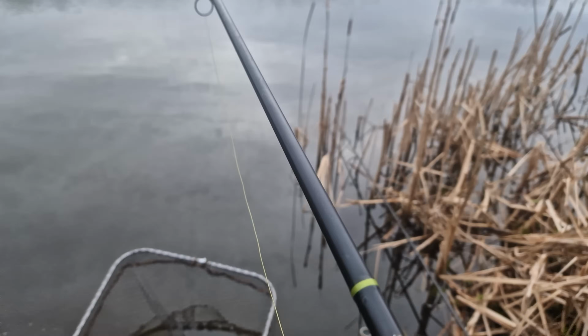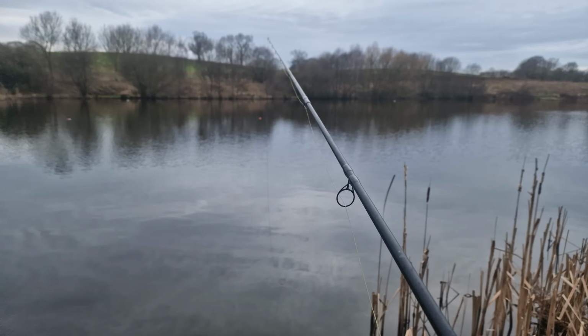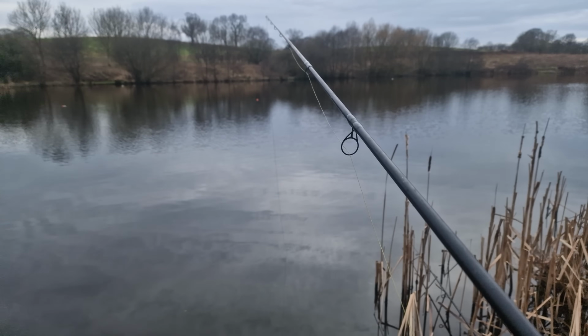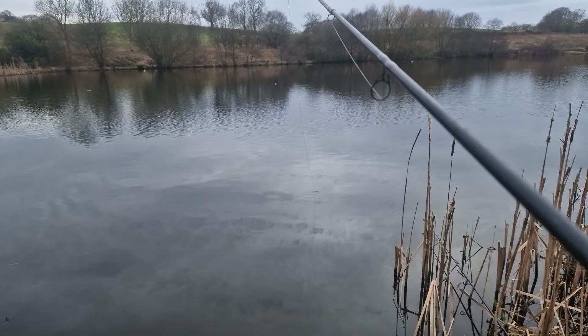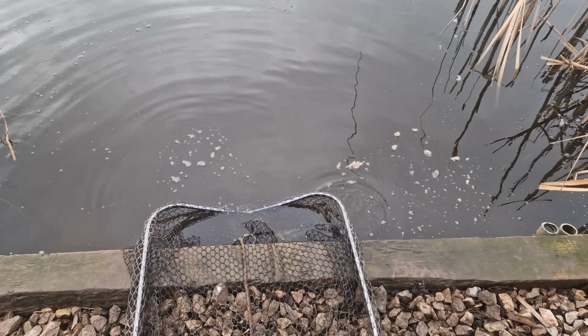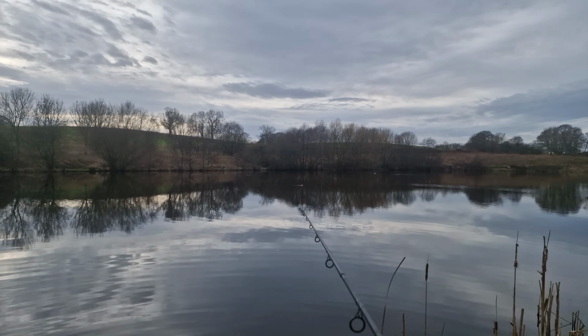So just finished me brew, decided to have another wobble through the swim, and we've got another bang halfway in, so we'll give it a couple of seconds to turn it, and then we'll set them up. So you can see there the line just pulling away. So our move was definitely the wrong one. Got a pike resting in the edge there, and the float out there is off again.